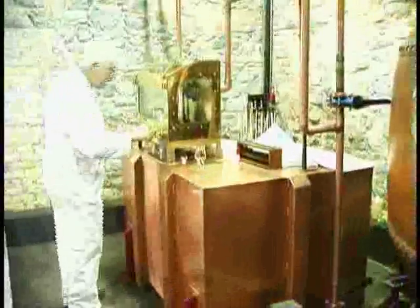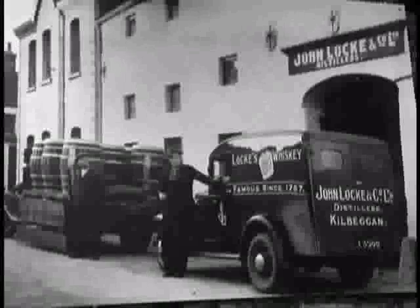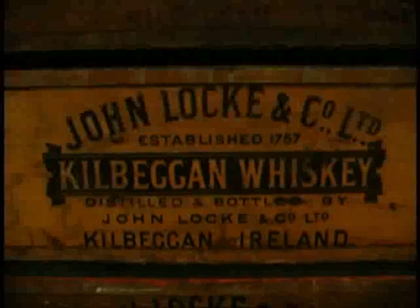Here's the brand new boutique pot still distillery in operation. The clear liquid seen flowing here is freshly distilled spirit. This returns Locke's to the glory days of its past and portends a great future.